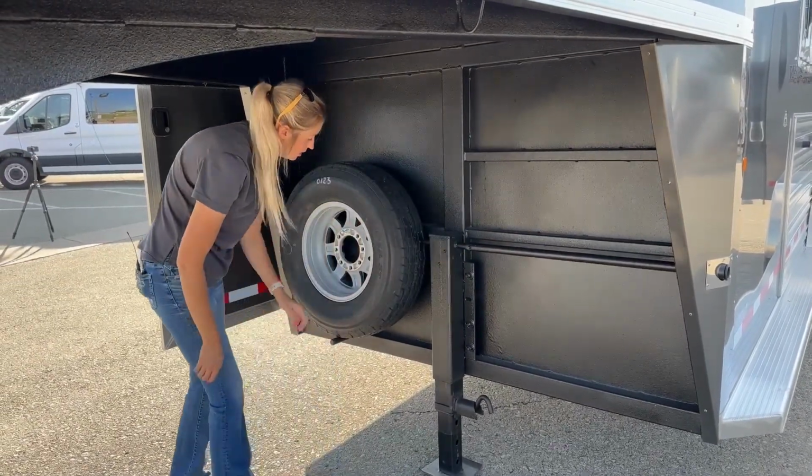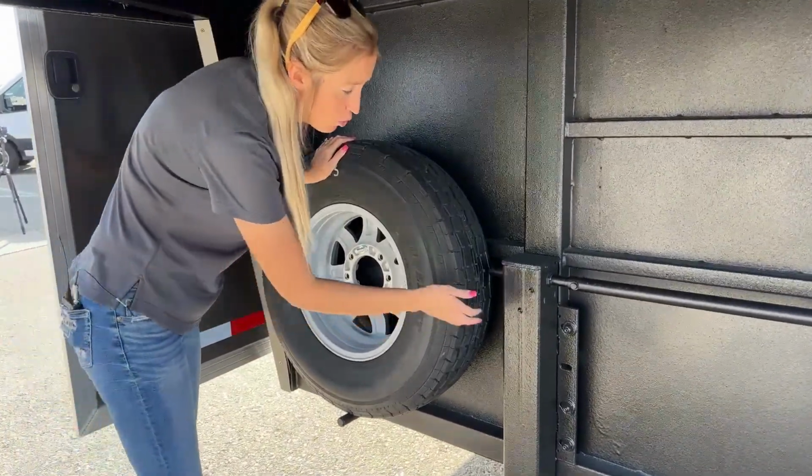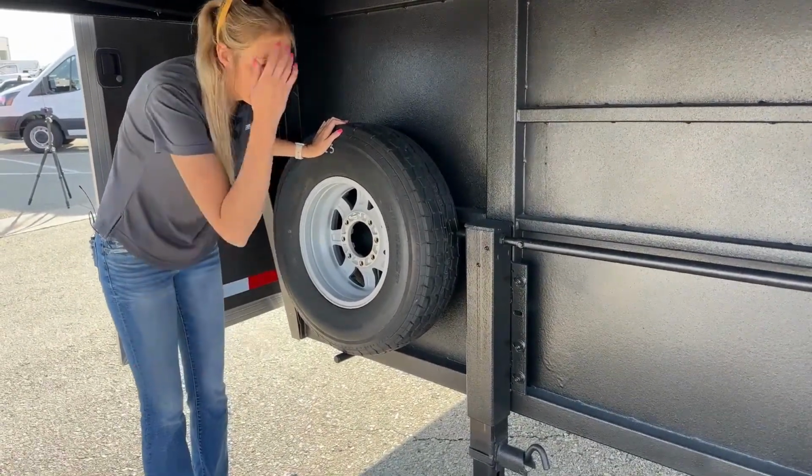It's really easy. You do have a matching spare tire mounted here. This one is a manual crank jack. We can upgrade this to an electric jack. Our shop does it here. They probably do it a couple times a week. It is a popular option.